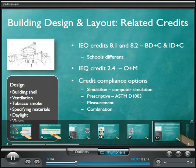Daylighting strategies can earn 1 point for a new construction project, 1 point for core and shell, and 1 to 3 points for a school under the BD+C rating system. There's a difference in how the daylighting credit is qualified for schools versus core and shell or new construction projects.